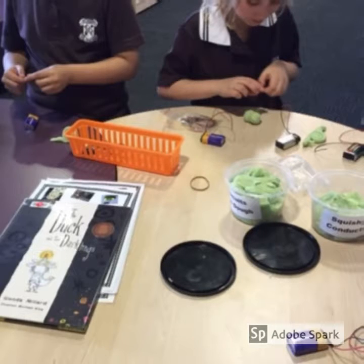This enchanting story, The Duck and the Darklings, is a story of friendship, hope and joy. It inspired our Year 1 students using Squishy Dough to make something light from dark. In the story, Peter Boy wants to bring light into his grandpa's life. He does this through Ida Duck. It's a beautiful story, and the girls demonstrated going from darkness to light in their creations.